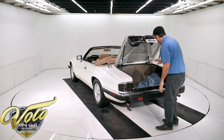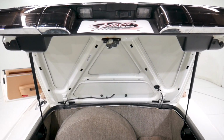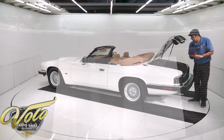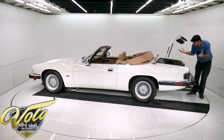So the trunk compartment's fully carpeted. I did pull this cover off. It's a matching tire and wheel, never been out of the car. You got the battery. There's a carpeted pouch over here, has all the tools in it. Comes with a nice car cover. Everything in here looks brand new.